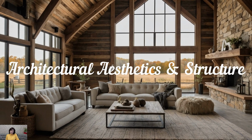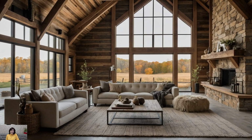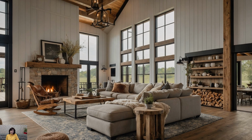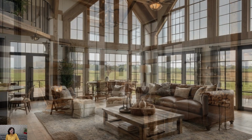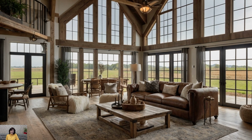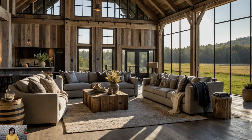Architectural aesthetics and structure. A modern barn-style house marries the nostalgic charm of traditional barns with contemporary design principles, resulting in a striking architectural statement. The hallmark of this style is its distinctive gabled roof, often with steep pitches that not only pay homage to historic barns but also provide practical benefits. This roof design creates spacious interiors with soaring ceilings, allowing for expansive living areas and abundant natural light.